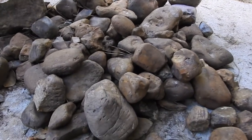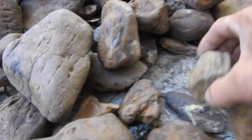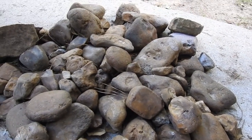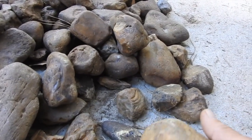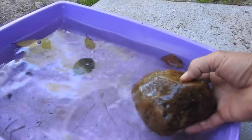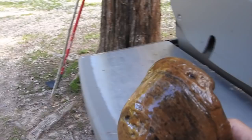I showed you this in my last video, but these are all just tree remains that have rounded and smoothed and are not recognizable. There are some telltale signs, but if you look at them, you'll be able to see. Here, I'll put this one in the water, so hold on. You'll be able to see the wood. That was all wood at one time. It's stone now, and all of them are the same.